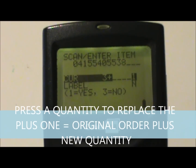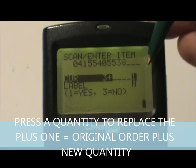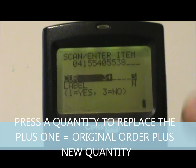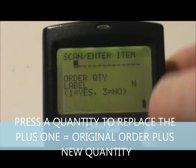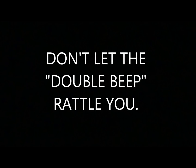Also, if you want any other quantity, you can change the +1 to plus whatever to give you the quantity you want. In this case, I'll change the +1 to +3 by pressing 3 on the keypad. That way, I'll get 6. The original 3 plus an additional 3. Press enter twice, and I'm back at the main ordering screen. So if during ordering you hear that curious double beep, don't become unnerved by it. Just look at your screen and respond accordingly.